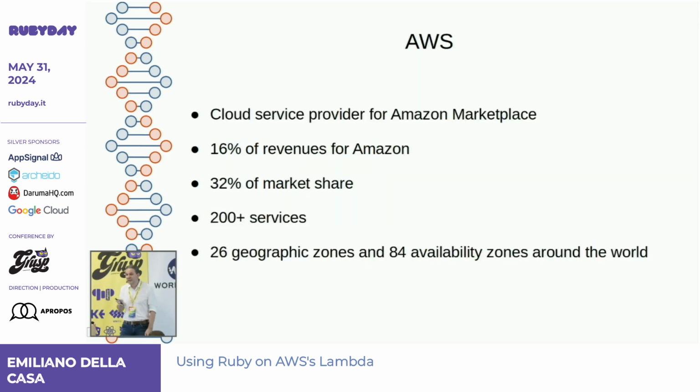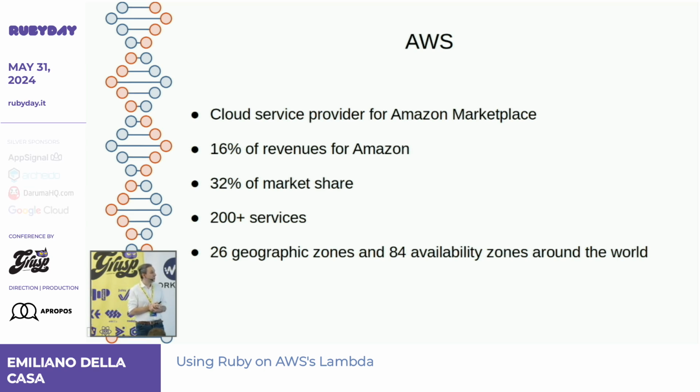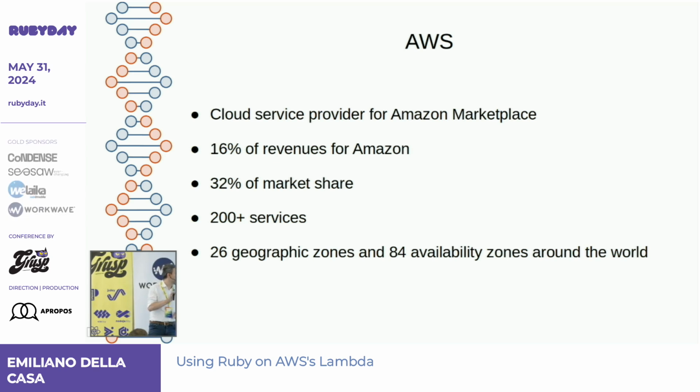Now, if you have been living in a cave recently, I'm going to explain to you what AWS is. AWS stands for Amazon Web Services. It's the main and only, I would say, cloud service provider for Amazon Marketplace. No need for introduction here. Actually, it is the biggest contributor to Amazon's global revenue with 16% of total revenue. Also, it is the main service provider in the market with a 32% market share. Sorry, Ricardo, it's the truth.